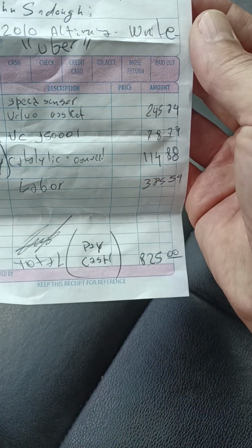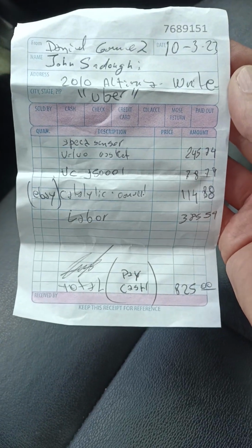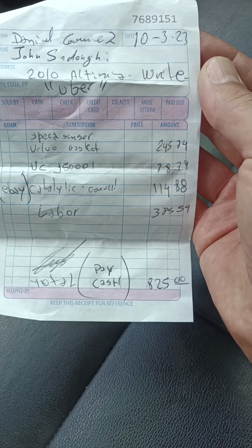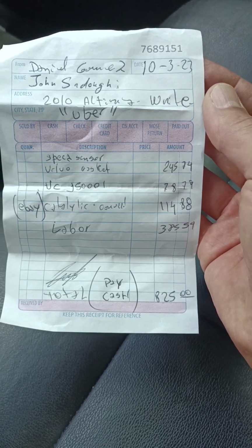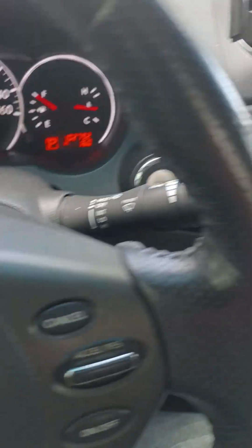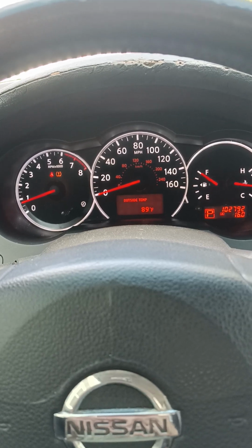He did it really cheaply. Without the catalytic converter, which by the way these cars do need to have because they go bad, it would have been $625, but it cost me $200 extra for the catalytic converter. So with $625, I saved my car. I did not have to buy a new transmission.